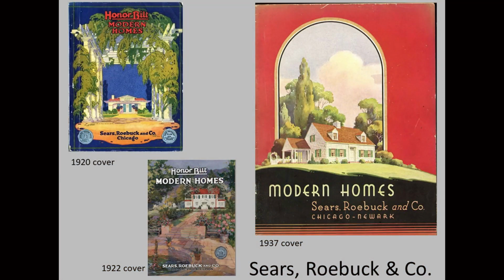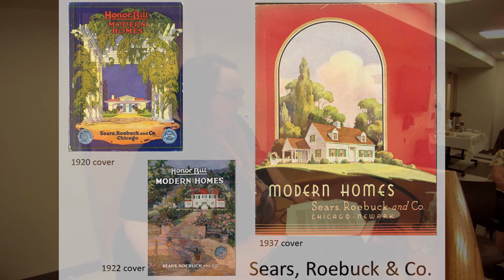But probably the best known kit home manufacturer, when you think of kit homes, is Sears. Sears, Roebuck and Company. Richard Sears was the founder of the company, and he had been a lumber and coal dealer in Minnesota before founding the jewelry company that would then grow to become Sears and Roebuck in Chicago. The mail order company sold hardware, millwork, roofing materials, paints and stains, along with household and clothing items. I'm sure many of us remember the Sears catalog and when it would come at Christmas time and how exciting that would be.